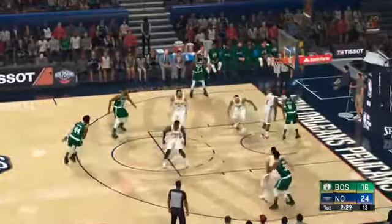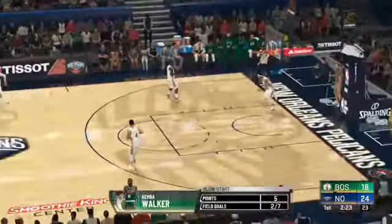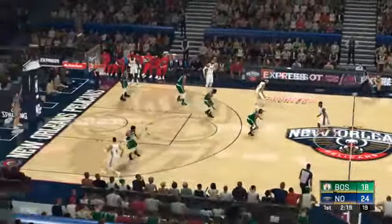Thompson passes to Walker. Basket counts. Walker's got 5 points so far. With that now, only 2 of 7 to start the game. Not the start he was hoping for.